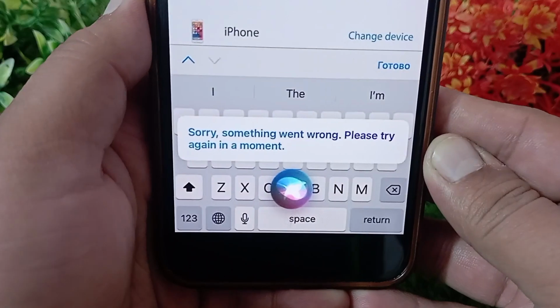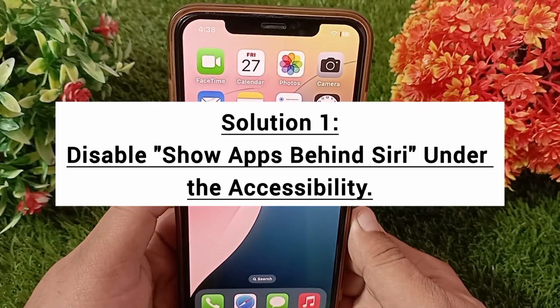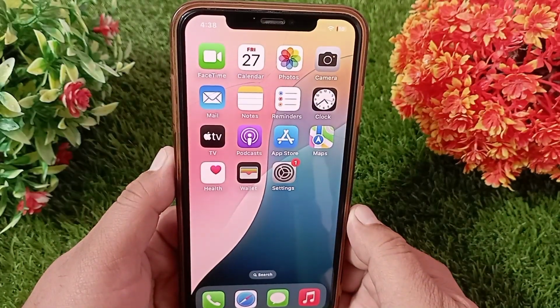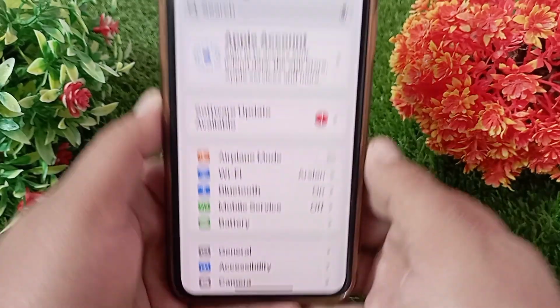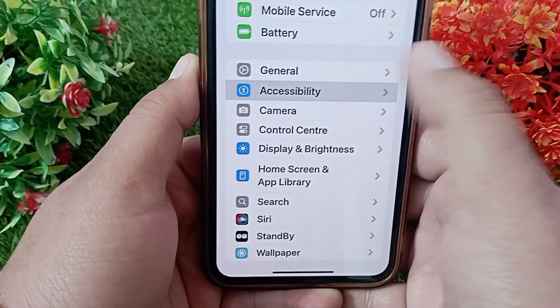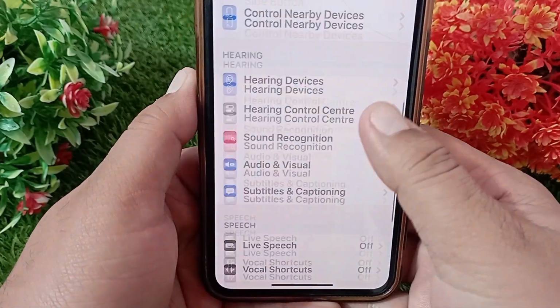So let's get started without wasting any time. Solution 1. Disable show apps behind Siri under the accessibility. For that, first open the settings application on your iOS device. In the settings menu, swipe down and tap on accessibility. In the accessibility menu, swipe down and tap on Siri.